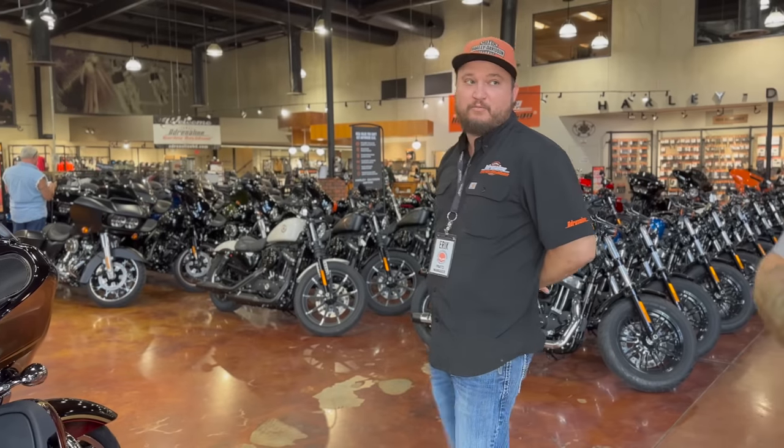Did you talk about how many bikes they actually made of this? Nope. There's 1,500 total of this model, and this is number 28.